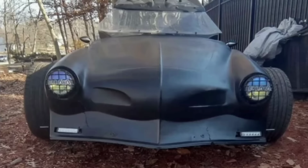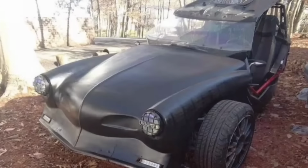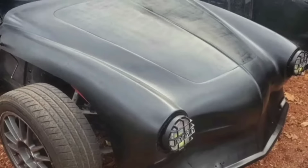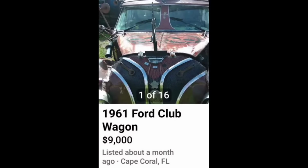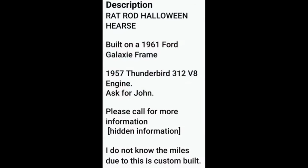God, what are we looking at here, man? Mighty. This feller needs to be tested. See, all of his dogs are barking. This ain't right, man. Not right at all. Please don't ever attempt to do this kind of shit again. Next, we got a 1961, what they're calling a Ford Club Wagon, for $9,000.